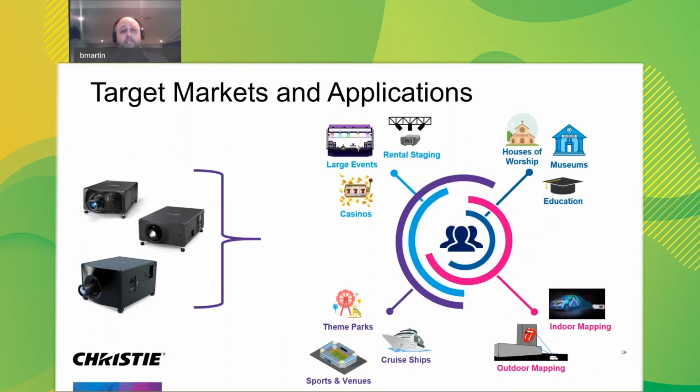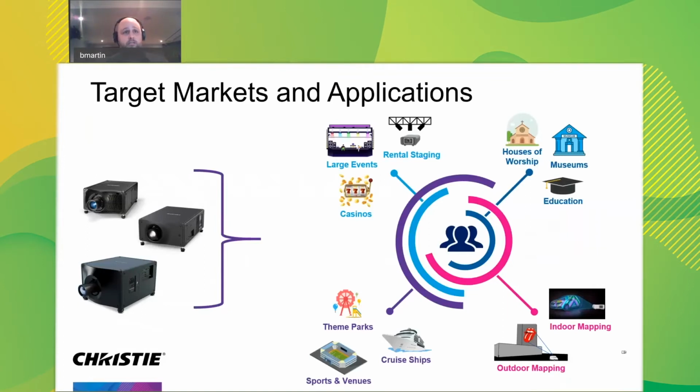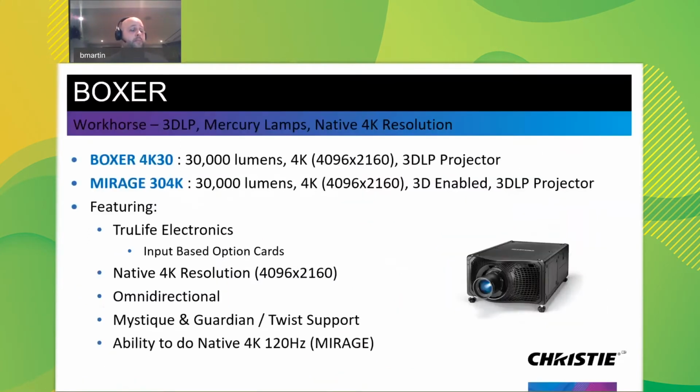These are some of our target markets and applications that our products are used in. So you can see there's quite a few: rental staging, large events, houses of worship, education, large-scale outdoor mapping, cruise ships, and theme parks. We'll dive a little bit deeper into the products themselves now.